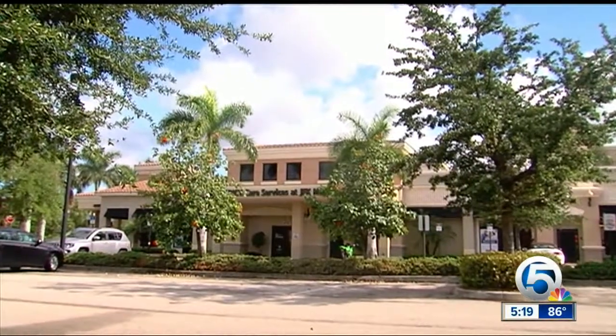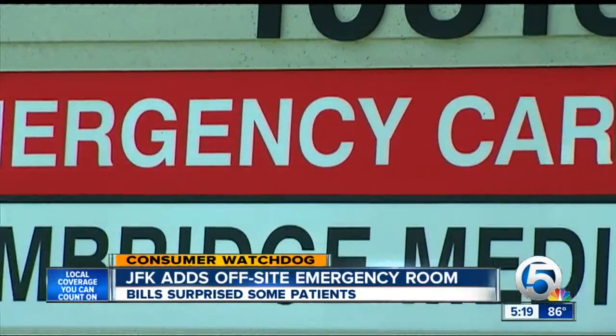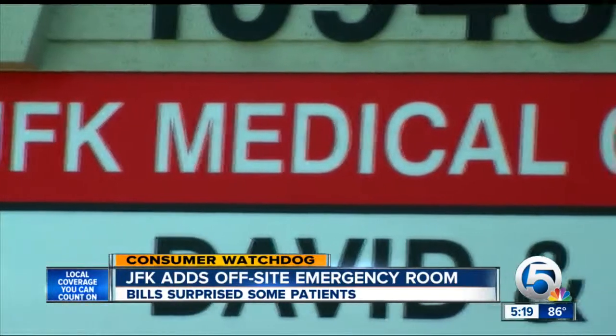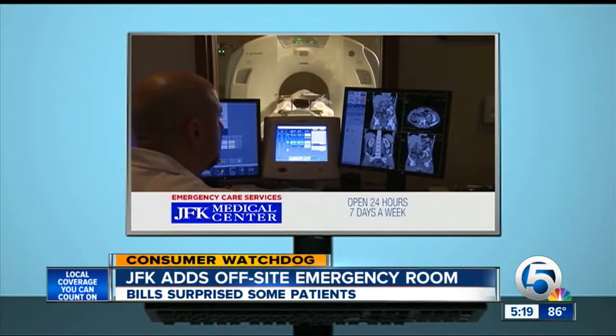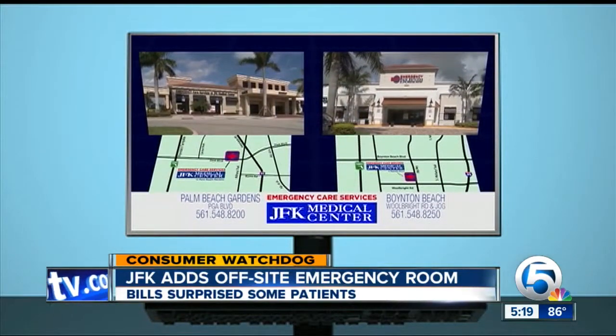This storefront in Palm Beach Gardens and this one in Boynton Beach are a first in Palm Beach County. JFK is the only medical center to have these emergency rooms away from the main campus. "Whatever your emergency needs, we are here for you when you need us." It's a new trend in healthcare that even JFK admits is catching consumers off guard.